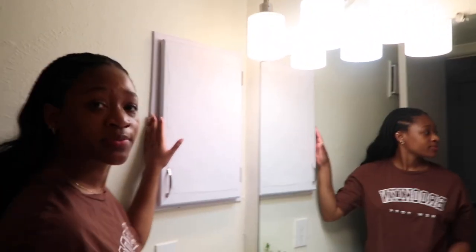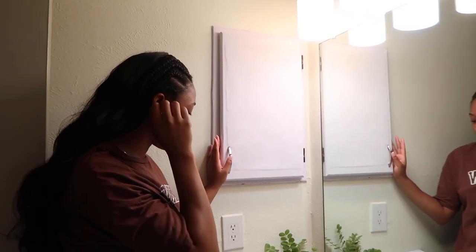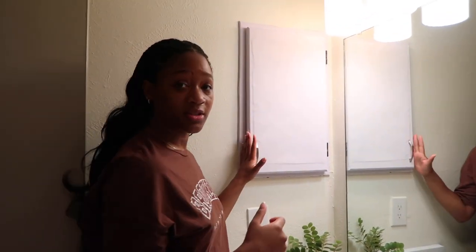I'm getting my monster here. And then as you can see with this one, we wrapped the ugly brown with just plain white contact paper so that it matches, honestly. No other reason. So it matches and that's cute. So this is what we have so far.